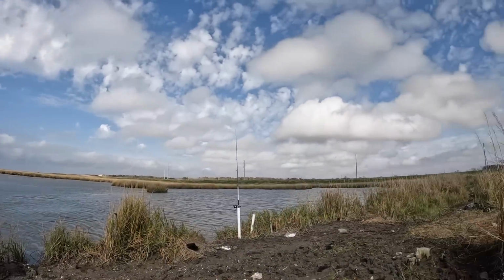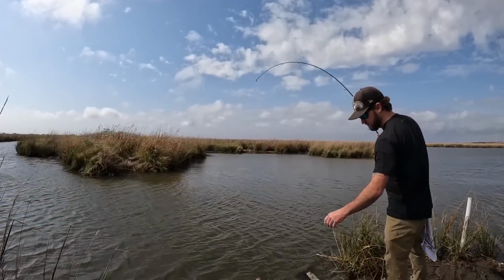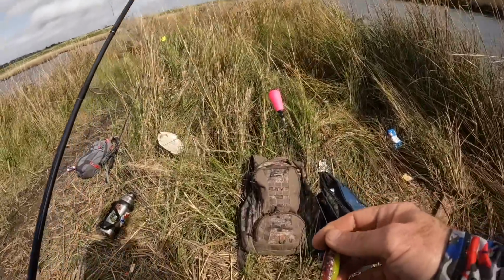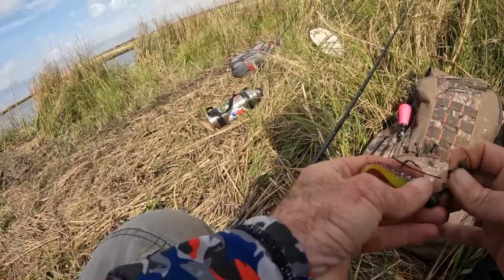Oh, homeboy is hooked up. Look at that. Yeah, little drum. Little convict. That is good. That is good news. I'm going to take this matrix off here and put a piece of shrimp on this jig head.